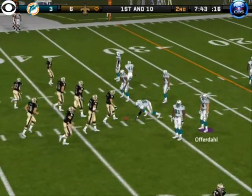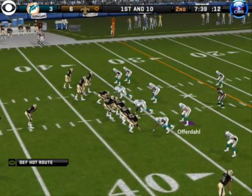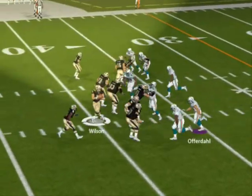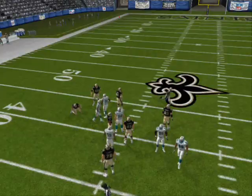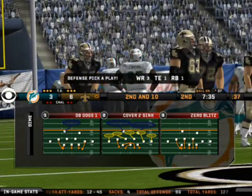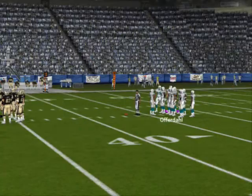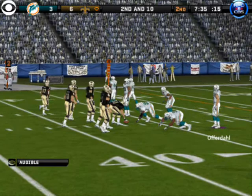Stay at home. Let's go. Come on. The Saints line up in the bunch formation. Here comes the blitz. Incomplete pass. The short pass falling to the turf, and it'll be 2nd down. 2nd and 10. Ball on the 37-yard line.